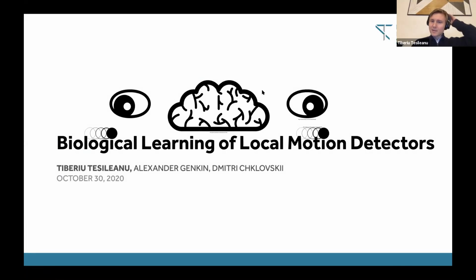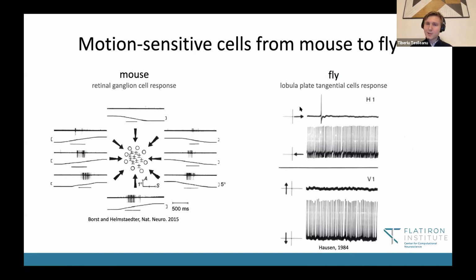Okay, hi everyone. This is work done with Alex Genkin from NYU and Mitesh Klofsky at the Flatiron. So I'm going to talk about how to build neural circuits that learn local motion detectors.